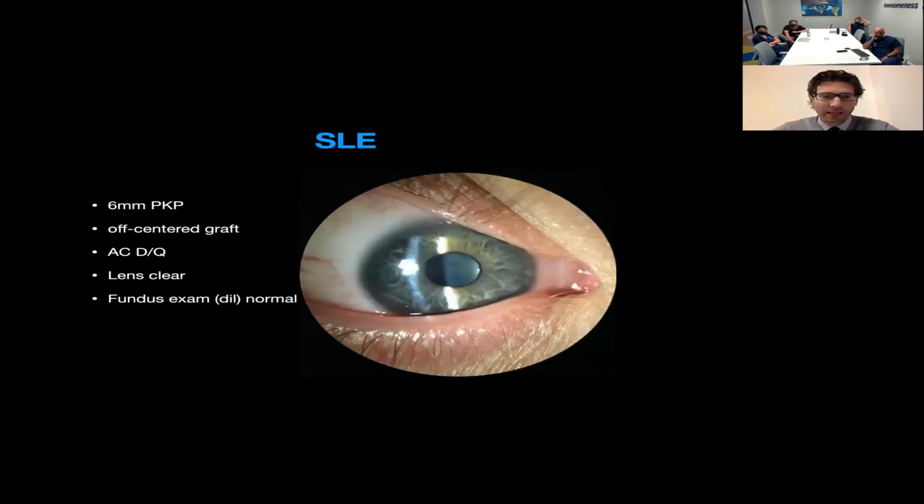At the slit lamp, we could see that he has this small 6 millimeters off-center graft. His AC is deep and quiet. He has a clear lens without signs of zonular weakness, and the fundus exam was normal at that moment.